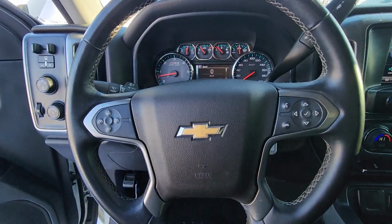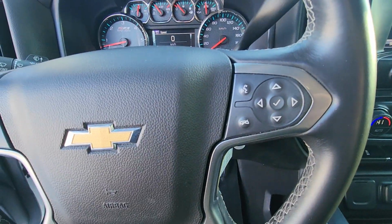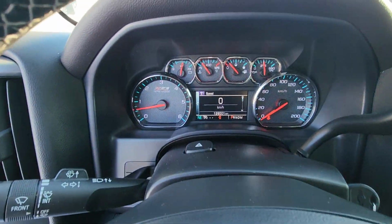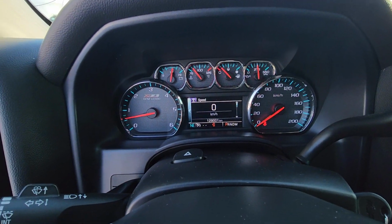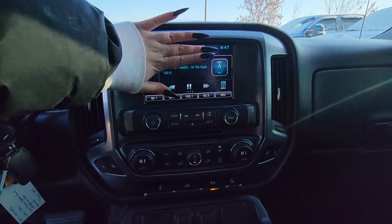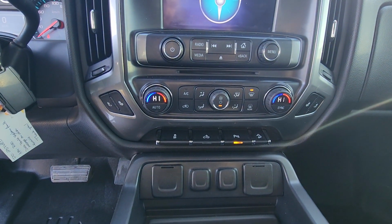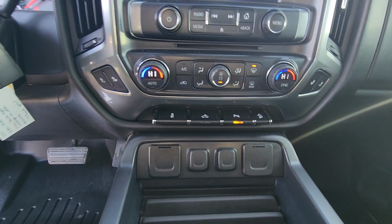At the steering column, you have options for cruise control, volume and phone control when you hook up your phone via Bluetooth, as well as navigation for your dash. Center screens, you have option for audio, phone, as well as navigation. Manual climate control settings.